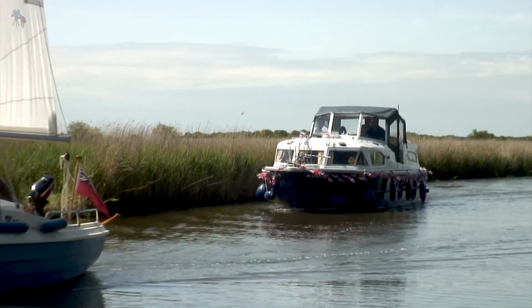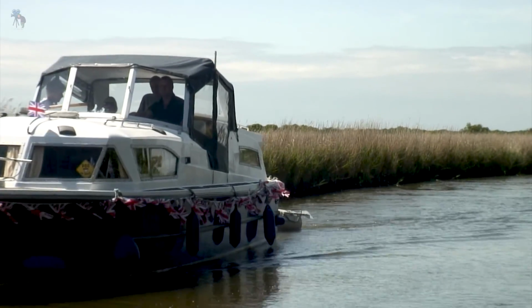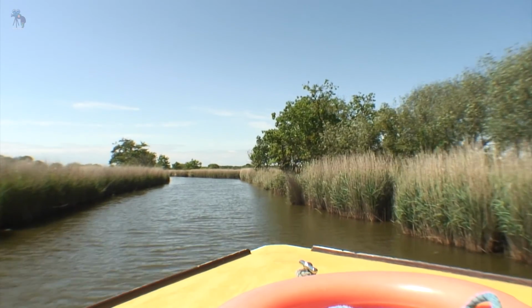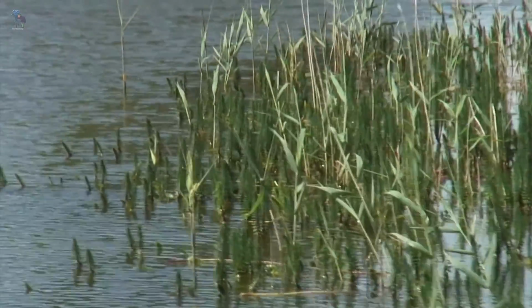Must be something going on this weekend, I can't imagine what. Young female, young Harrier, actually I can't say whether it's male or female. It does have a little white patch on the back of its head, so it's probably a young girl. Last year.